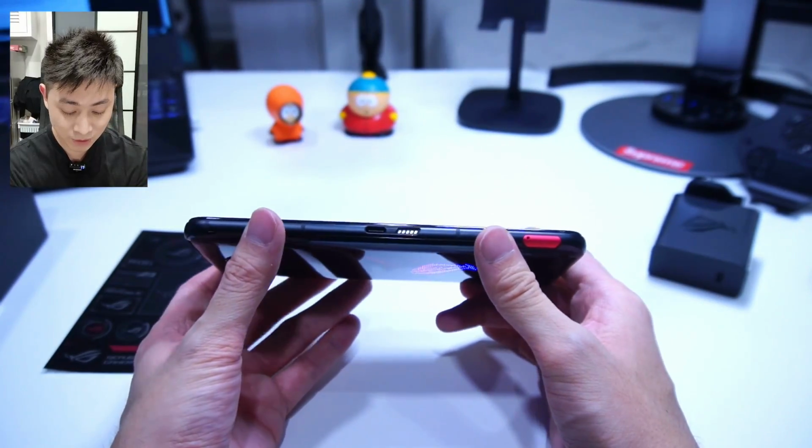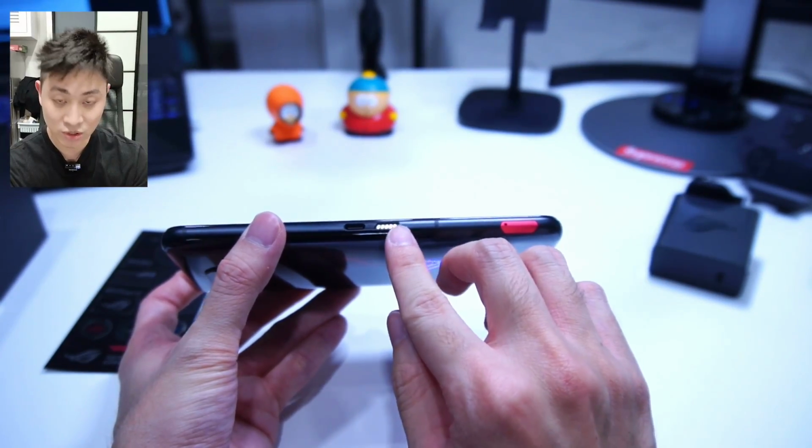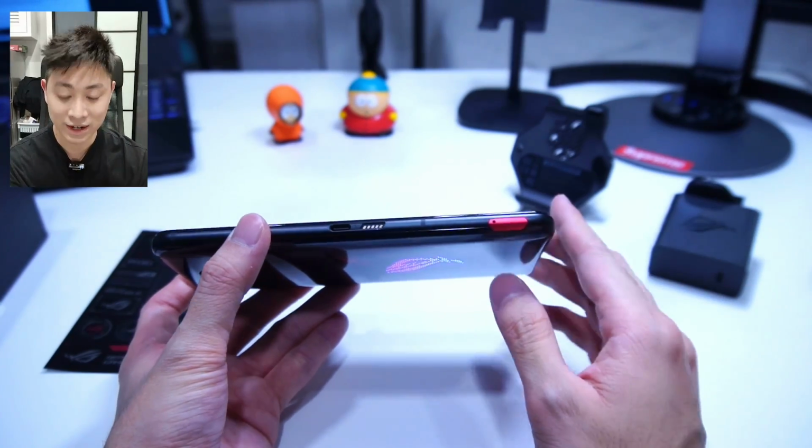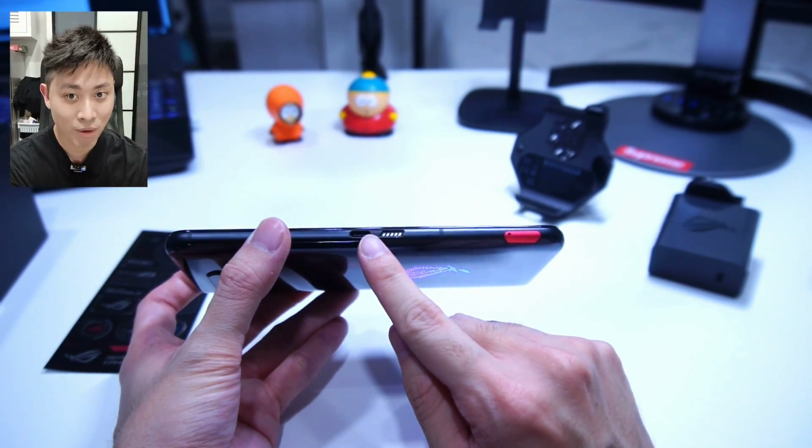If you move the phone to the bottom here, notice that you do have a dock here that works with my little fan on the right, which I'll talk a little bit more about later. So you also have a Type-C port here at the bottom.